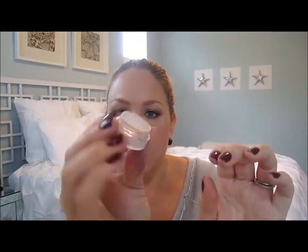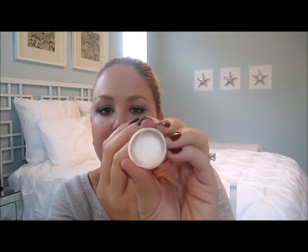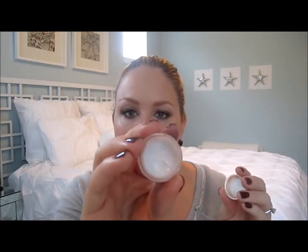So it's in this little container, and you can see in the lid how it changes to a tan once you've rubbed it in. It's white, and then it's got little dots in it, so that's where you can see that the color blends out. I'm really, really liking it. I'm very impressed with it. It's very light. It's not greasy. I dab it on, I put dots on my face, and then I rub it in, and it just turns to a natural color.